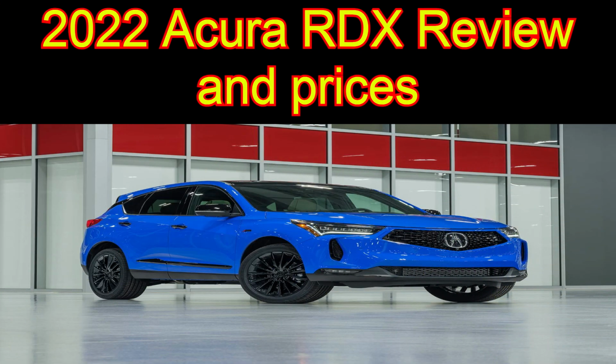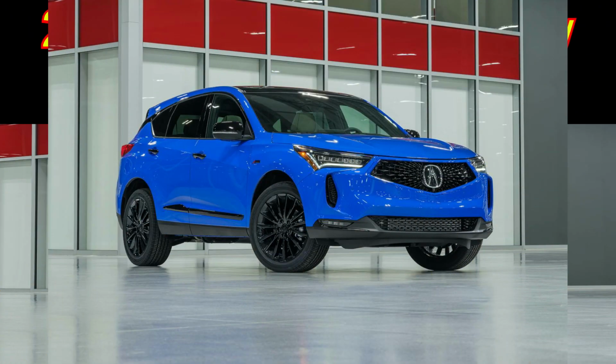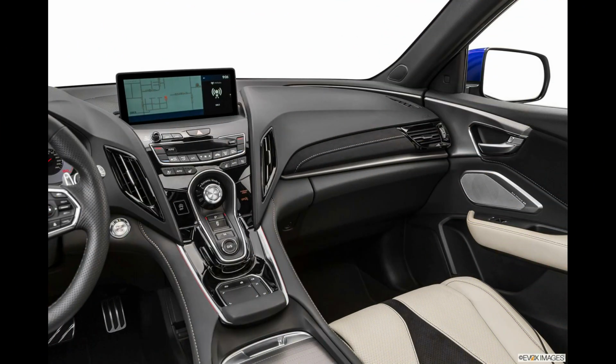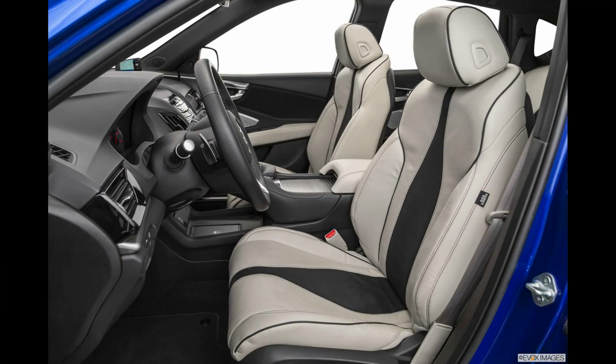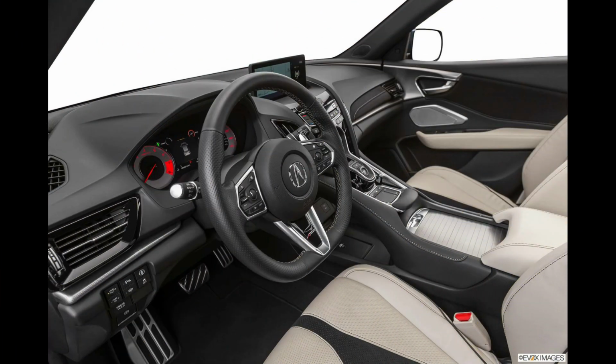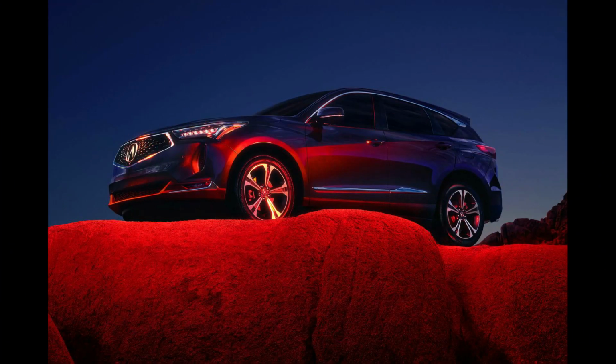2022 Acura RDX review and prices. Pros: roomy cabin and cargo area, sharp steering and handling, well-trimmed cabin, lots of available tech for much less than competitors. Cons: no choice of powertrain. Options are bundled solely into packages.